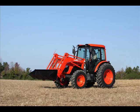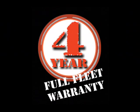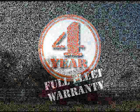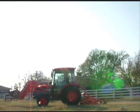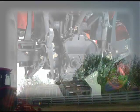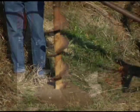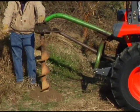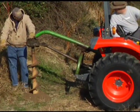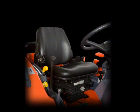All of these models are supported by Kioti's 4-year full fleet warranty. Kioti tractors feature a 540 RPM rear PTO, with 1,000 RPM available on some models. Each model is equipped with a Category 1 or 2 3-point hitch, which is more than sufficient to operate implements like rakes, mowers, tillers, and the like, and augers too. 2,000 RPM mid-mounted PTOs are available options on some models, and you can choose from a host of productive implements.